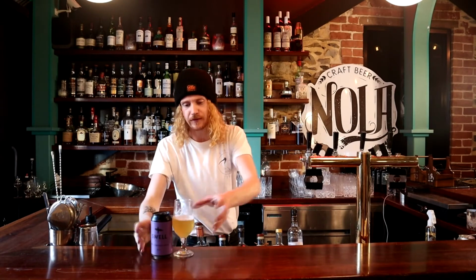And onto the tasting. So the passion fruit is not super strong in flavor. It's more on the nose. I mean, it is definitely still there, with a very sharp, almost lemon-like sour. Absolutely delicious, very refreshing.